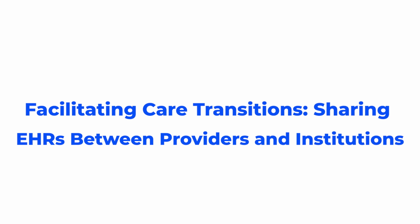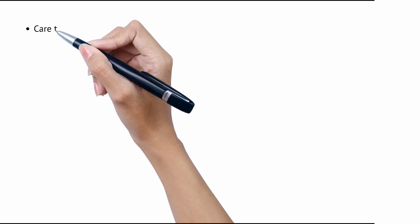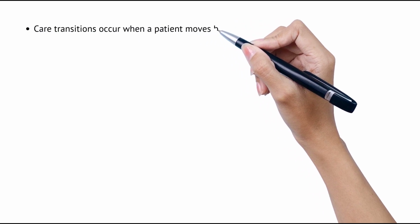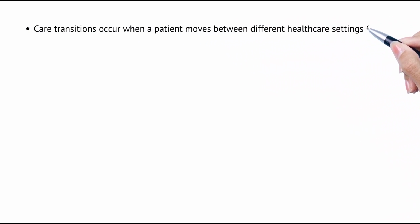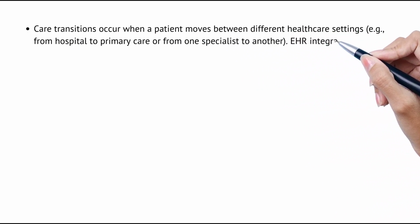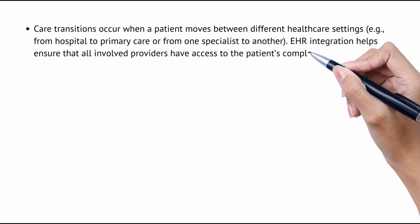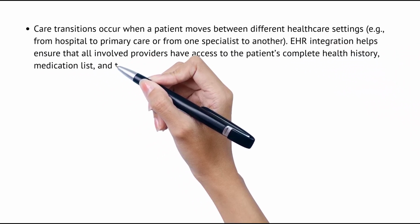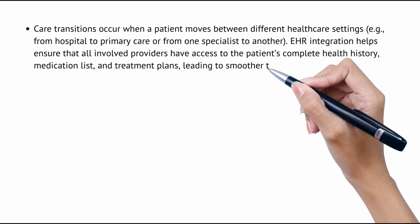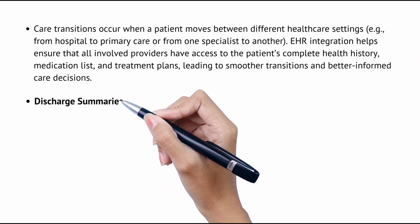Facilitating care transitions, sharing EHRs between providers and institutions, coordination of care across multiple providers. Care transitions occur when a patient moves between different healthcare settings, e.g., from hospital to primary care or from one specialist to another. EHR integration helps ensure that all involved providers have access to the patient's complete health history, medication list, and treatment plans, leading to smoother transitions and better informed care decisions.